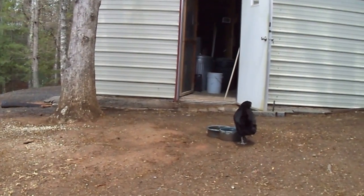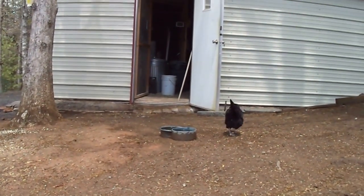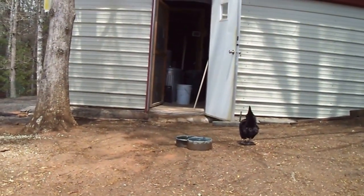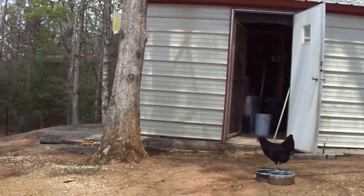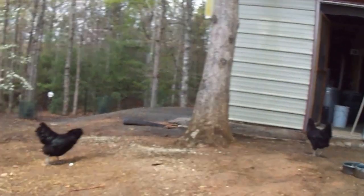But Tiny's 7 years old now. She's one of my best layers, which is bizarre. Her eggs are ugly as they can be. They're misshapen. Sometimes they have freckles. Sometimes they have bands of darker color. They're just really the ugliest eggs you've ever seen. But that's my Tiny. And when she got to looking weird, I called the breeder.